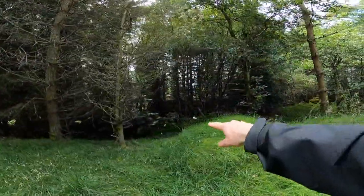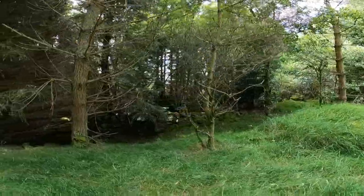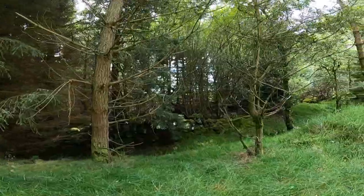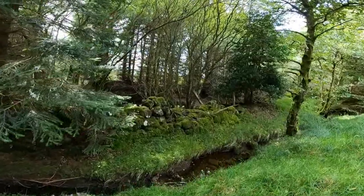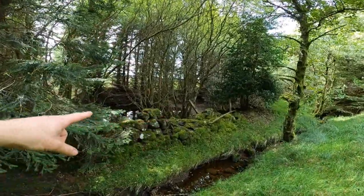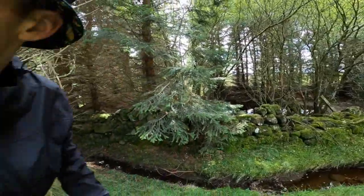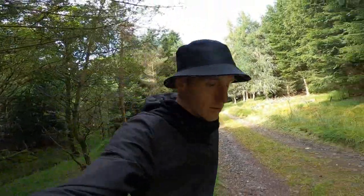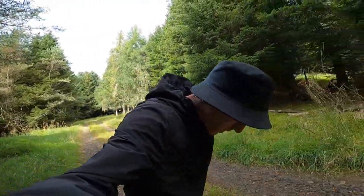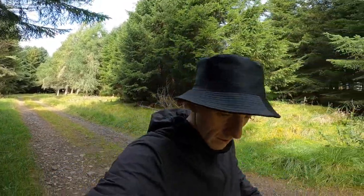But right at the corner here you can actually see the stone construction, which would have been the dam of the farm. Just check this out, folks. Look at how old that stonework is right there. And you can see the waterway at the other side of it. Incredible scenes. And you can just imagine originally even the horse and cart and stuff coming down here. Just think how farming was originally.